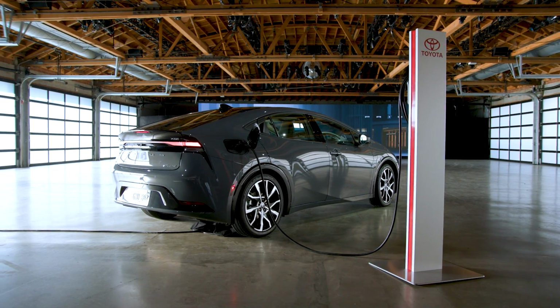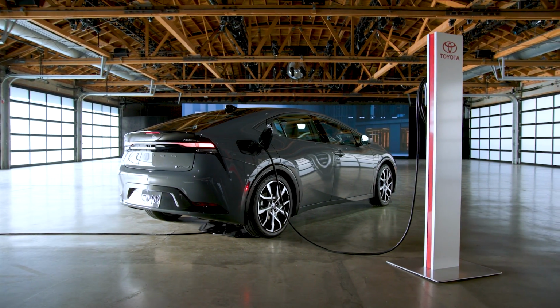It is worth mentioning, however, that like the previous generation model, you can only get all-wheel drive with the regular Prius. It's not offered with the Prius Prime plug-in hybrid, which unfortunately only comes with front-wheel drive. So unfortunately for those who were hoping to have that choice, you are going to have to make a decision whether you want to have a plug-in hybrid or all-wheel drive, because you can't have both.